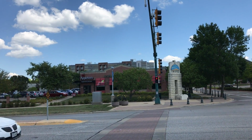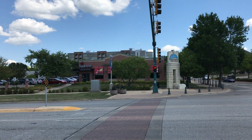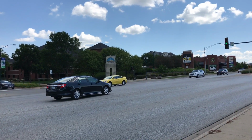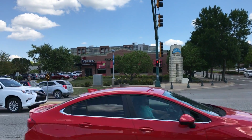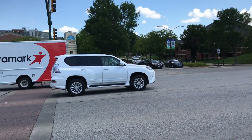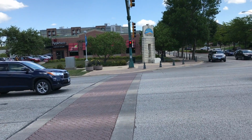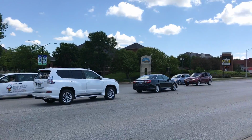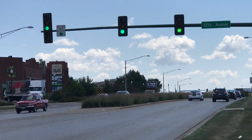In the distance, you can see just the top floors of the Arts Center in Coralville. And we're going to be going over there to the right where the new Pioneer Co-op is. This amount of traffic is pretty common for 2nd Street. The intersection here is 12th Avenue. I'll show you that. 12th Avenue and 2nd.